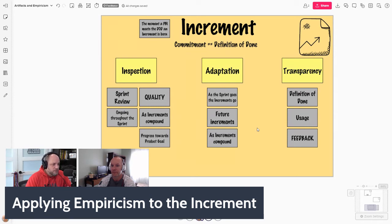The definition of done is one way. During sprint review, when we hear about its usage, its impact on the market, this is why the sprint review has to be a collaborative working session, not just a demo. Because if we don't know the impact, the value, the usage, the effectiveness of this increment being delivered, we don't know anything about it. It's not well understood. We're still guessing. It's still a hypothesis. It's still an experiment. So this transparency aspect is super important.